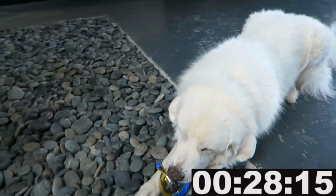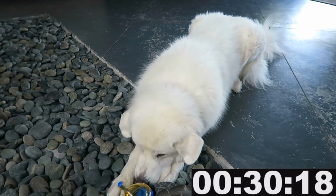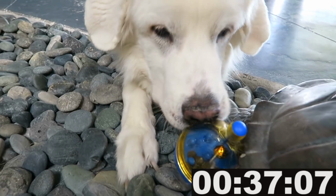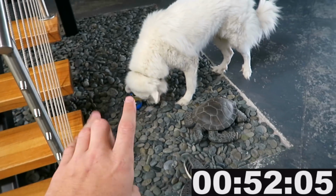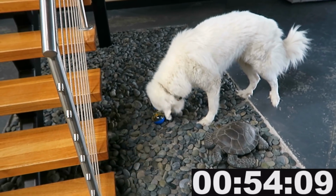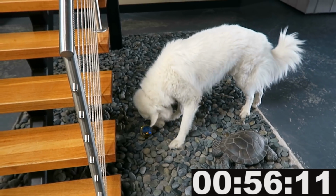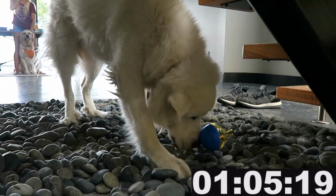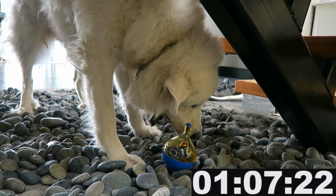Koda, that's not how it works, buddy. He's trying to lick his way through the hole. I will say this is crazy because he has never liked the rocks. He's terrified of the rocks. And he's all 4 feet in the rocks right now. We're still treatless here. He's still working hard for it.